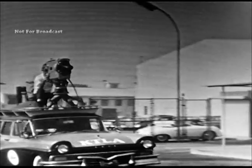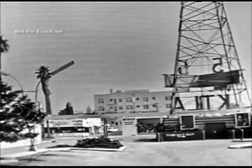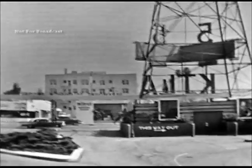KTLA stands head and shoulders above the competition in the field of on-the-spot reporting, as evidenced by the recent Bel Air catastrophe. This is the news special leaving the KTLA lot. Please stand by for complete coverage of the Bel Air fire. We estimate our time of arrival on the scene at 20 minutes. We'll be able to give you complete coverage at that time.